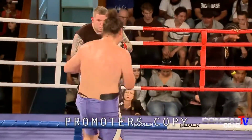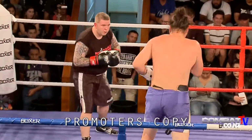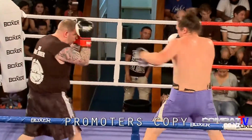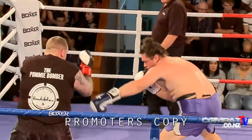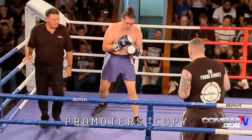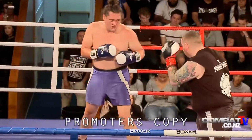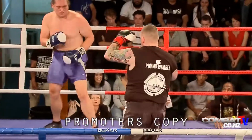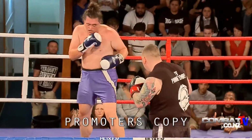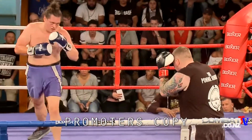Out they come, round number 2, touch up of gloves. And let's see if there's any tactical change. At the moment, in round number 1, it's been Gordon staying on the outside, being able to keep that distance. Just keep on the outside, just 2 or 3 inches away from the left hand, especially of Davies. He's tried to land that.